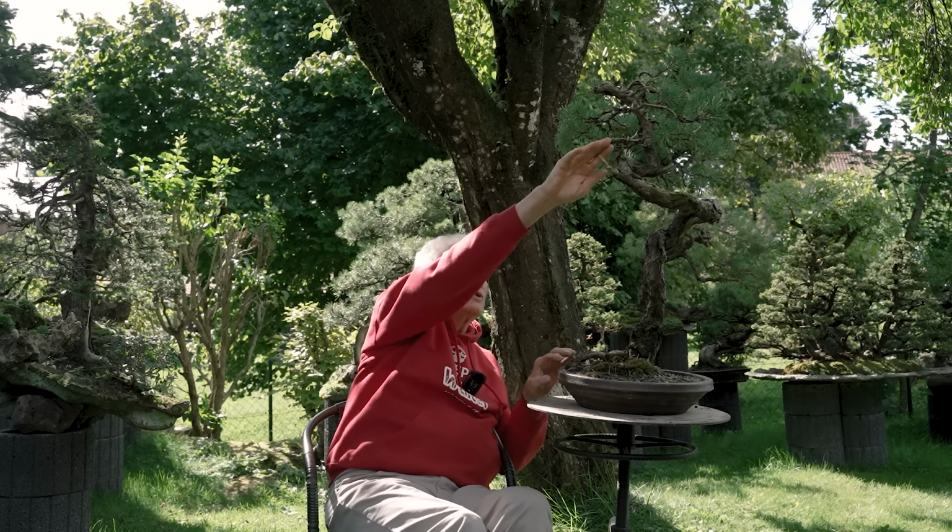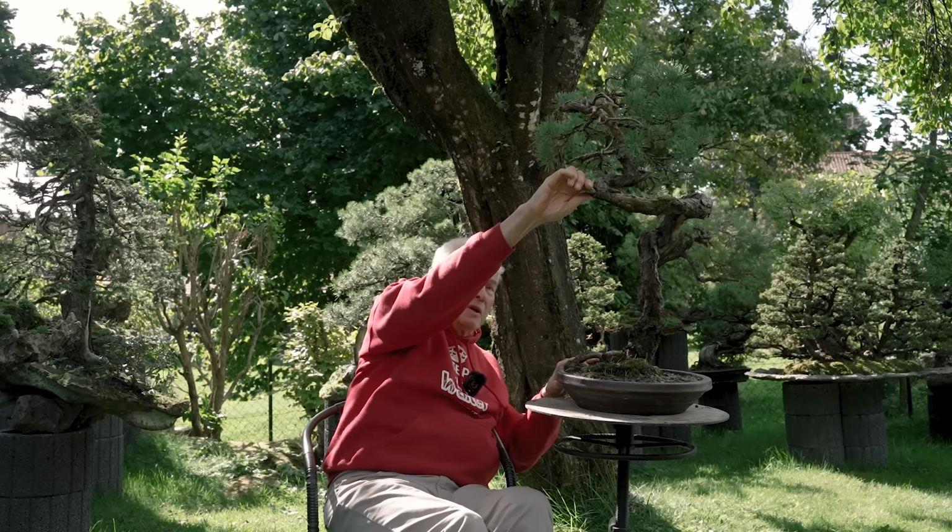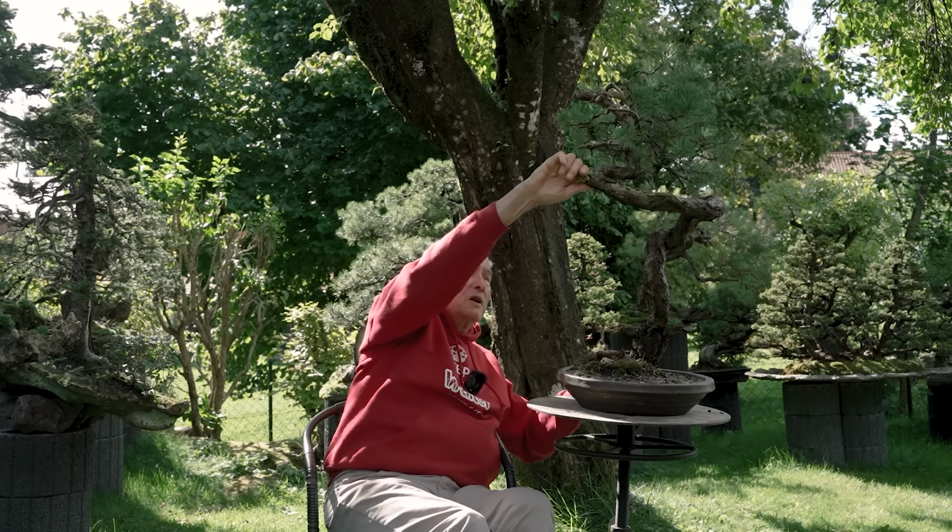Are you ever tempted to change the form of the trunk with a bend or a tweak at all? On this one, I don't remember having done that. But of course you could do it. You see what's happening here? You could put some guy wire here and bring it down.